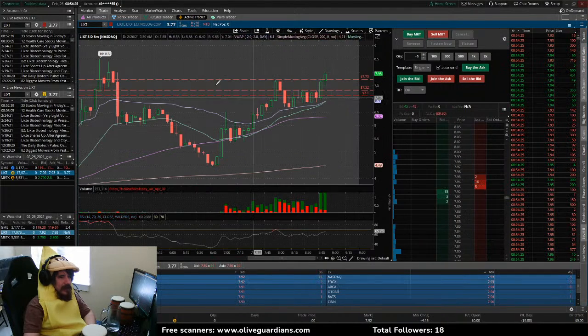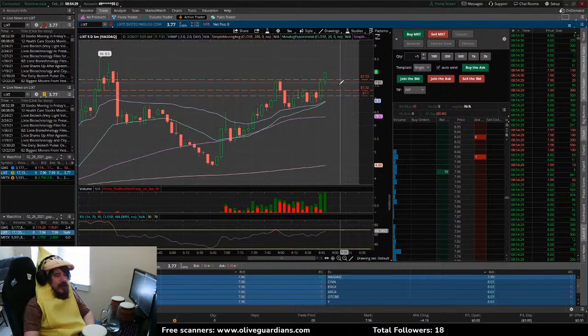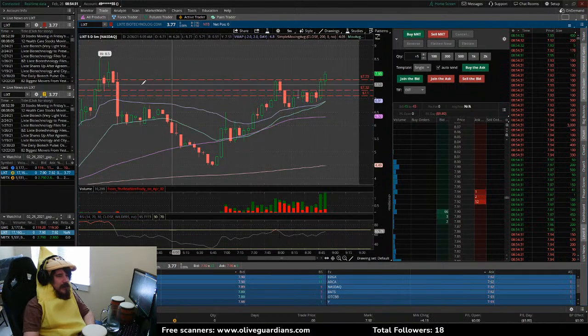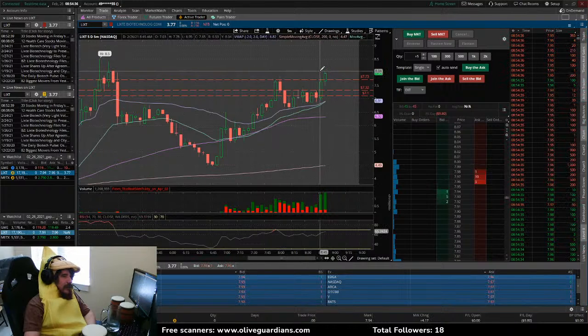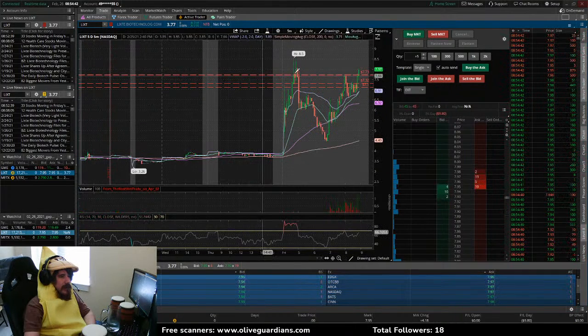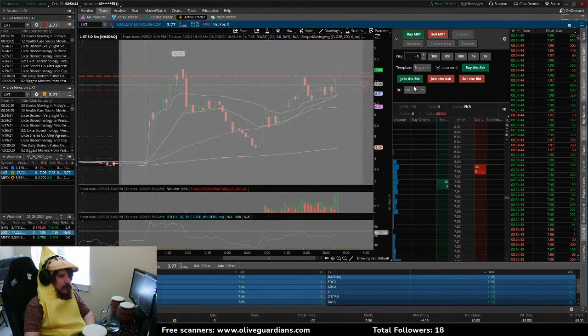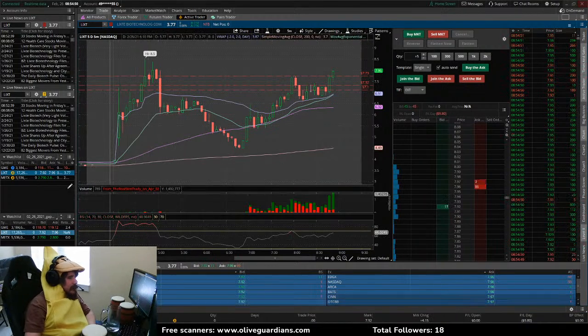So LIXT is coming up again. I didn't want to take a trade on it just because it has been super choppy. It's been turning around really quick, so just watching it. But it looks decent. It's coming up, just tapped this previous red candle level and kind of fell off from it. So we'll see if it has staying power. But again, I'm probably not going to end up taking a trade on it.